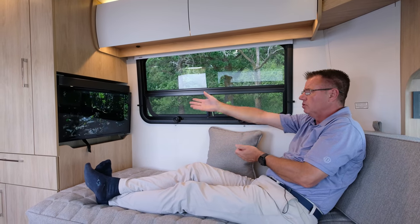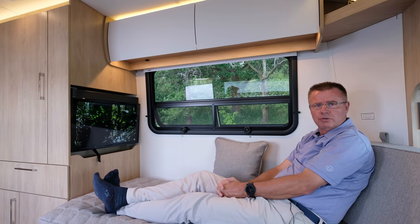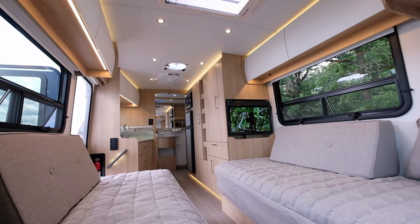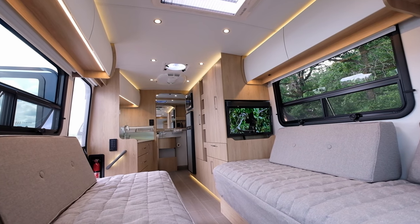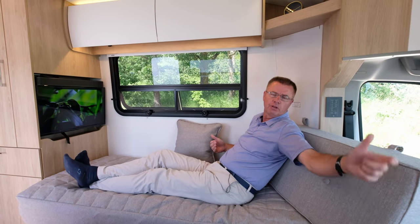If you want to stream your songs from your phone onto the Bluetooth and listen to music, just chill back and relax. We can turn off all the lights, have the rope lighting on. It's actually very, very calming. And I think you're going to absolutely love this. On both sides of the twin beds, we have USB plugs and inverter plugs on both sides.